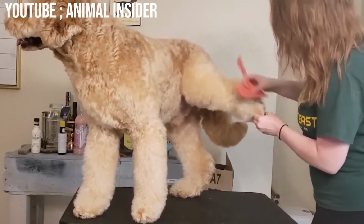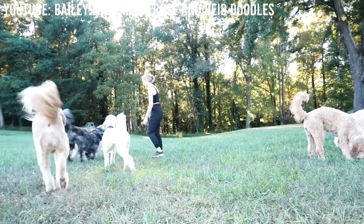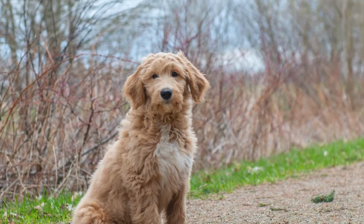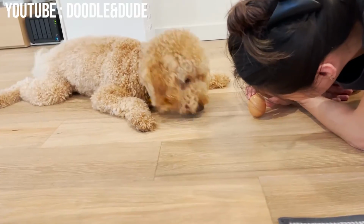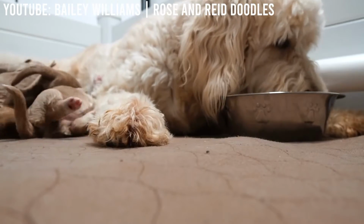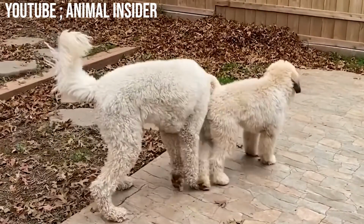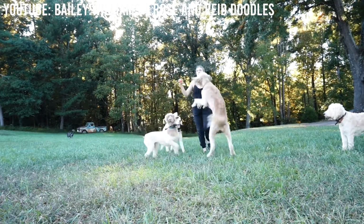F1b Goldendoodle. In contrast, F1b Goldendoodles are available for sale starting from $2,500. They are more expensive because of their non-shedding and increased hypoallergenic features. You'll spend more on grooming expenses on this dog than an F1 Goldendoodle. Apart from this, all other expenses are similar.